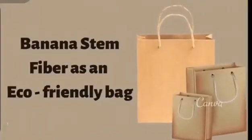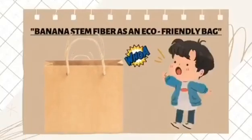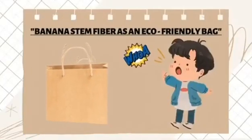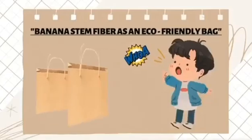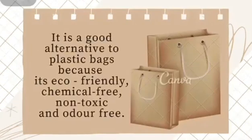Introducing our very own eco-friendly bag that is made of banana stem fiber. Yes, you heard it right. We can make an eco bag by the use of banana stem fiber. This eco-friendly bag is made of banana stem fiber that is better than other conventional fiber. It is a good alternative to plastic bags because it's eco-friendly, chemical-free, non-toxic, and odor-free.